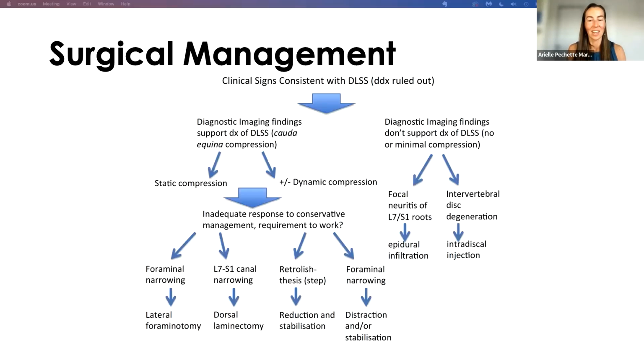And then one thing that I won't really talk about, but does have a whole place, is surgical management. I'm not a surgeon, so I'm not qualified to actually talk about this, but there are a number of surgical techniques to address lumbosacral disease. It depends on what exactly is going on in that space, whether there's static or dynamic compression, whether there's foraminal stenosis. So this is something that our neurosurgeons have to work through in these cases.